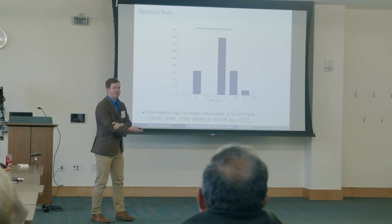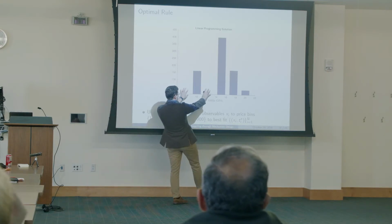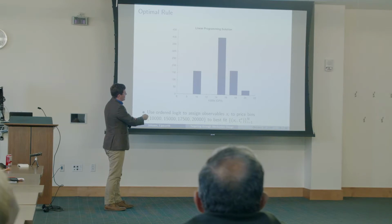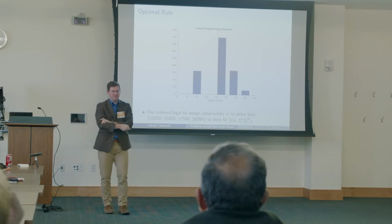So the optimal plan actually looks like this. There is a little bit in 8 and a little bit in 12, but we move them to 10. That's for the practical purpose that we have to figure out how to assign prices to covariates later. So we have a bunch of people getting 10. Those are our most subsidized households. We have a bunch of people getting 15, and then 17.5 and 20. And the market average is a little bit to the right of 15,000.